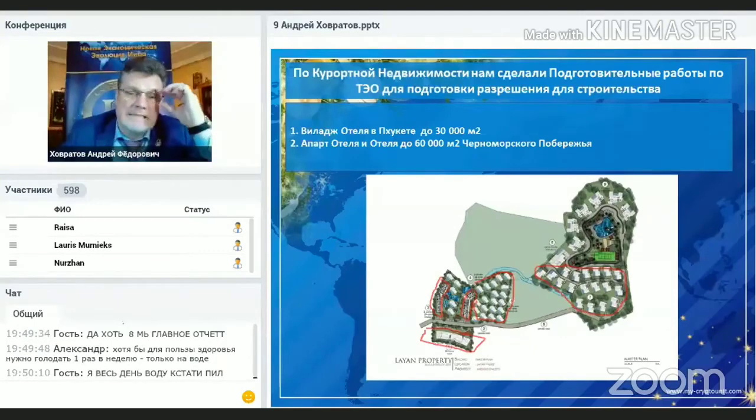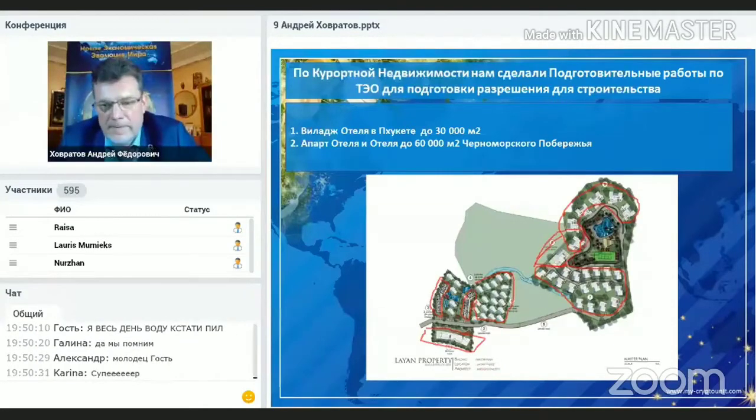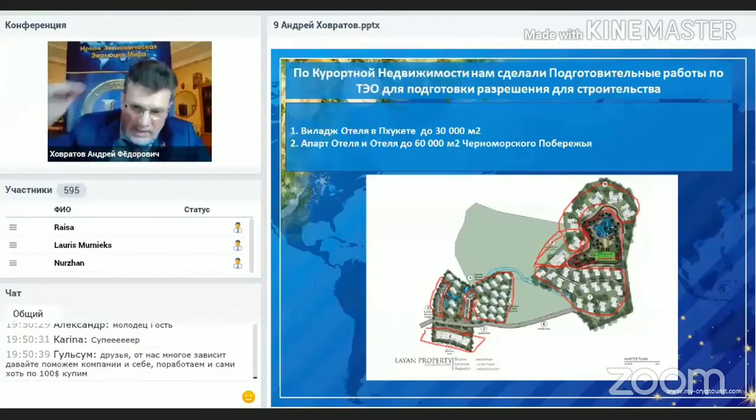So those of you who were in Goa, we showed you a land plot in Phuket that we have. We have villas 800 square meters each over here. And we're going to have three villas, 1,400 square meters each. On top over here, we're going to have a restaurant with a splendid view. It's gonna look out on the entire Phuket. So this hotel is going to be quite popular.